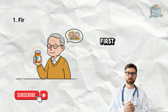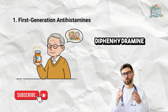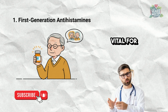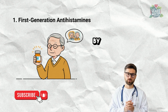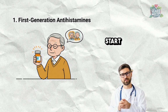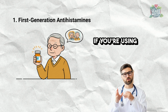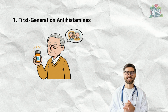1. First-generation antihistamines. Do you reach for allergy pills like diphenhydramine or chlorpheniramine? These first-generation antihistamines block acetylcholine, a neurotransmitter vital for memory and learning. Studies show that long-term use can increase dementia risk by a staggering 50%. The scary part? Symptoms often start subtly, maybe a little forgetfulness or confusion, so they're easily mistaken for normal aging. If you're using these medications regularly, it's time to talk to your doctor about safer alternatives.